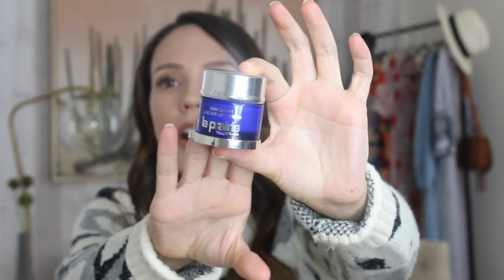Just, you guys know. So the La Prairie Skin Caviar eye cream, this is absolutely beautiful. It just smooths out that eye area, gives a lot of hydration to it, which in turn makes me look very awake, makes any type of darkness under my eyes not look as prominent because my eye area is a little bit more supple, and obviously it holds makeup better. I just look more well rested. It's good to have a hydrated under eye area.